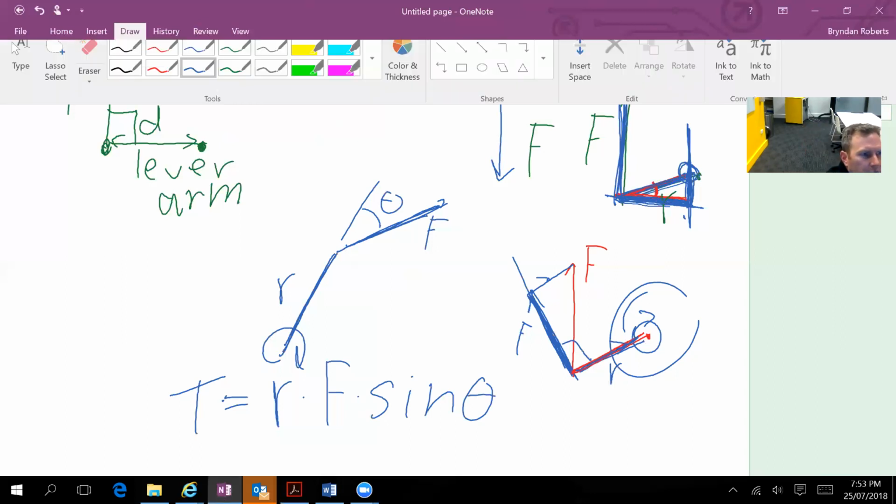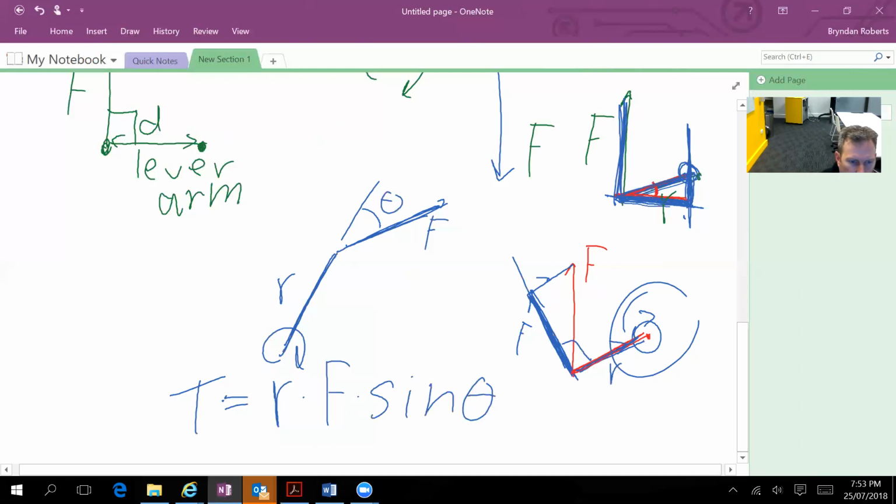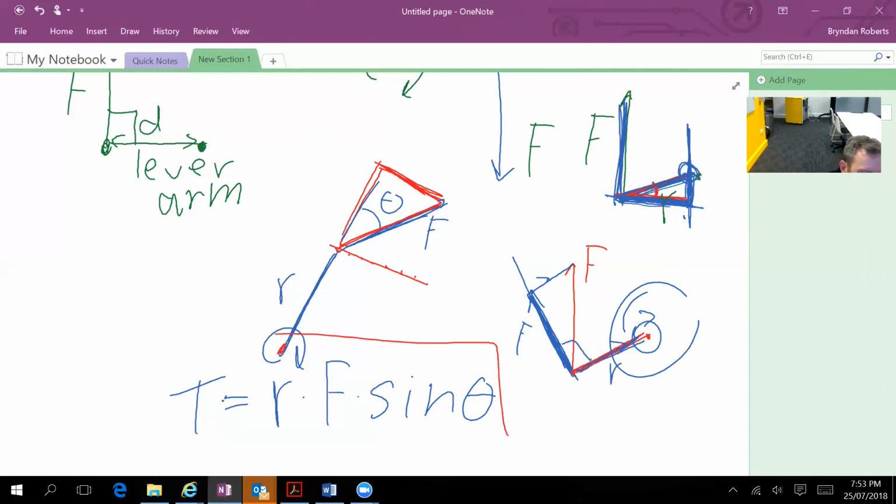The sine theta component is going to be, if I look at this force vector, if I look at a triangle here, if that's the hypotenuse, sine theta is this one over here. And I want that one because I want the portion of this force which is perpendicular, and I know the portion that's not perpendicular acts through that pivot point and does nothing. You need a lever arm so that the force will give you a torque. So basically that's the simple formula over there. We just need a force, a radius, and the angle between them.